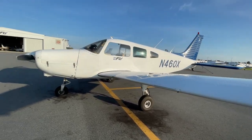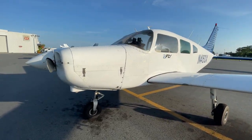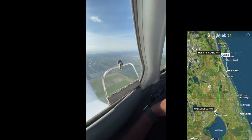Nice and sweet. Right, so today I fly 460 X-ray. Today is my long cross country, and the weather's supposed to look bad coming back. So I'm gonna go Okeechobee first, then Titusville, then back to Merritt Island. The plan before was to go Titusville first, but you know, better safe than sorry.